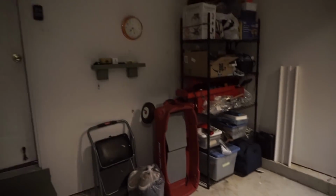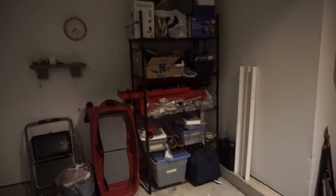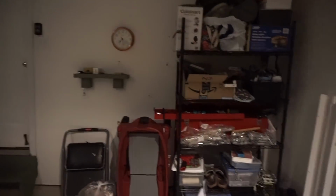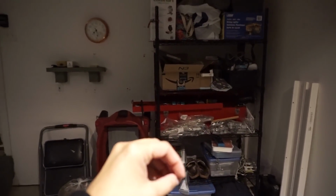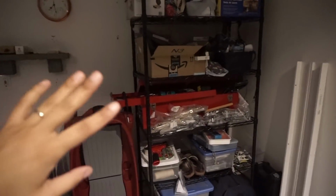So first thing I want to show you is clutter spot number 1, which already looks a million times better than before. When we moved in, there were 2 wire shelves and we tried to make that work, but we realized that just having one of our own really stable shelves would be better. We have these from Target. We've used these in all of our previous homes.